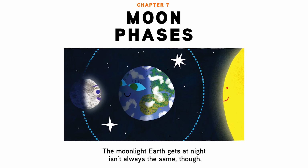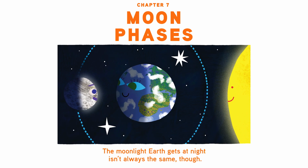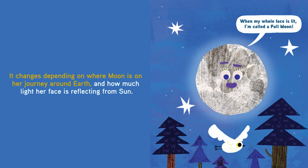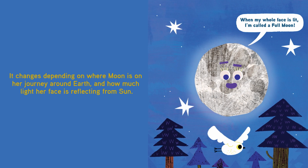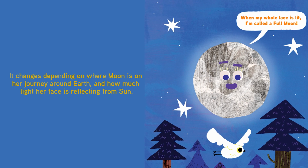Chapter 7. Moon Phases. The moonlight Earth gets at night isn't always the same, though. It changes depending on where Moon is on her journey around Earth and how much light her face is reflecting from Sun. When my whole face is lit, I'm called a full moon.